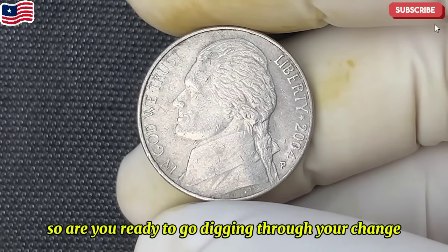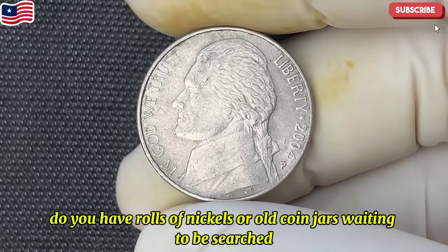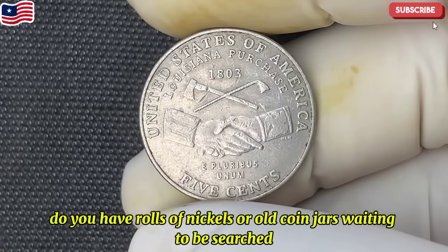So, are you ready to go digging through your change? Do you have rolls of nickels or old coin jars waiting to be searched?